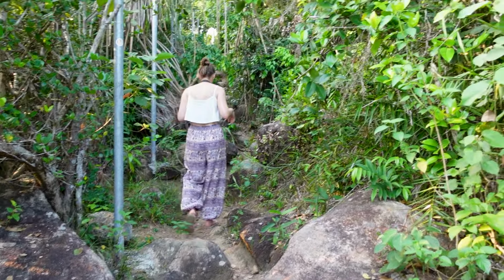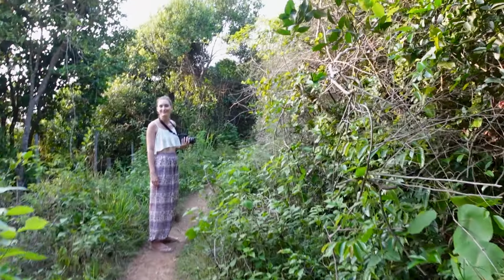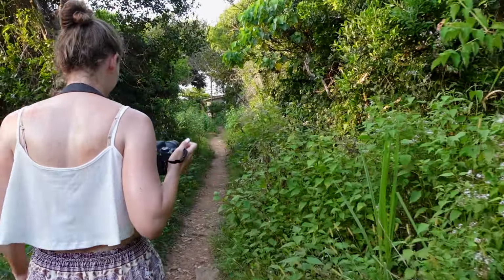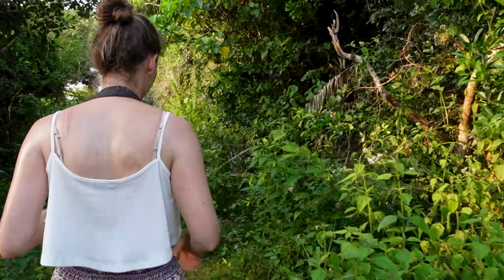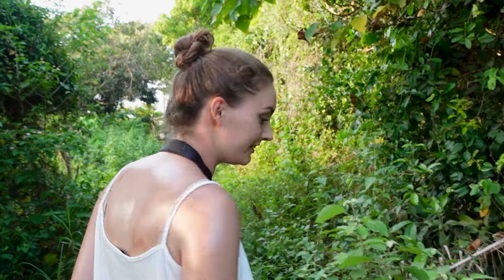Which is super surprising. To be honest, we didn't expect that kind of adventure in a touristy place like Unawatuna, so we were not prepared. But thank God we had mosquito repellent with us, because it's swarming with mosquitoes in this area. Yeah, it was a really nice walk to here actually, because it's a little bit jungly.